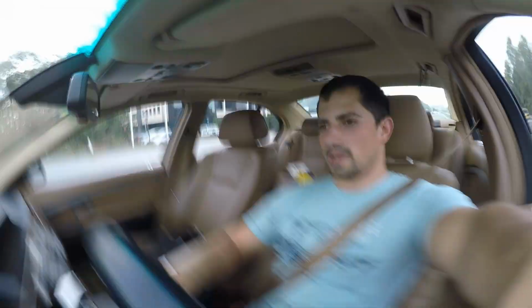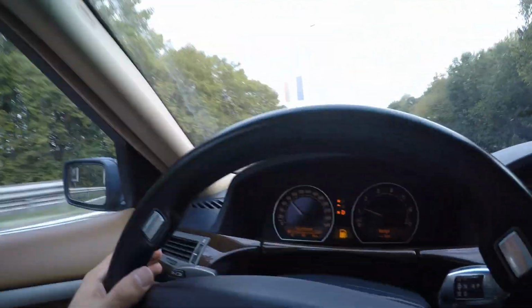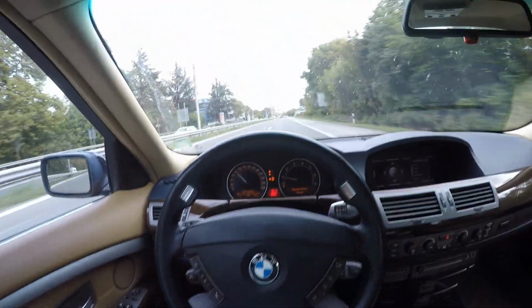I'll have some POV sporty driving, but first I have to fix this dynamic drive, because it's really annoying to be like this without dynamic drive. It's really a great system which keeps this big animal, this big whale, on the road like a small sporty car, or maybe like a 5 Series, but doesn't feel so big and heavy and soft with the dynamic drive working. So I really need to fix it before I show you some POV aggressive driving.